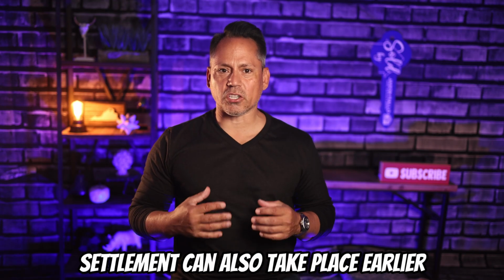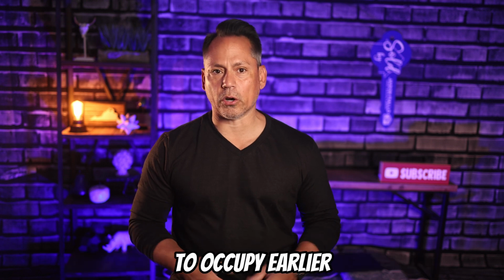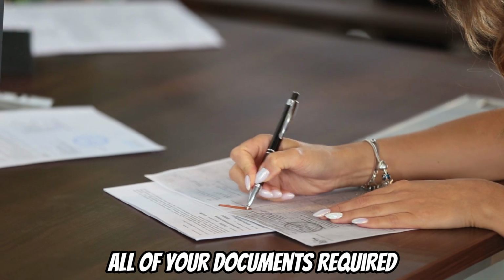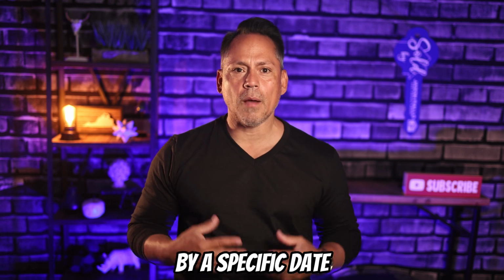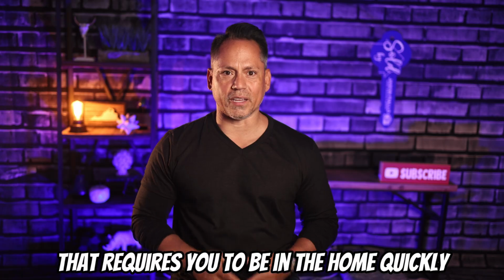Settlement can also take place earlier depending on your lender and if the home you're buying is available to occupy earlier. The lender I use can cut that time in half, assuming you've submitted all of your documents required to go through the underwriting process. This could be particularly beneficial if you need to relocate for work by a specific date or you simply have a different need that requires you to be in the home quickly.